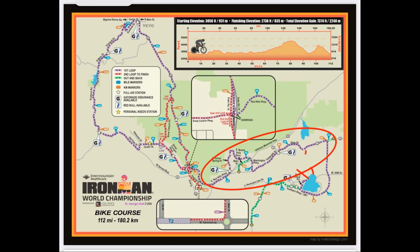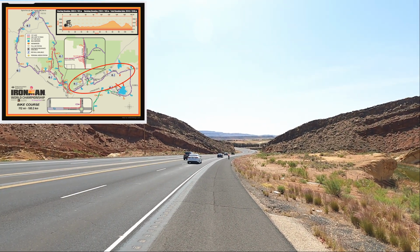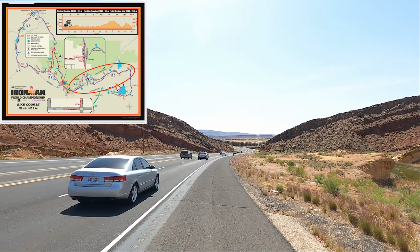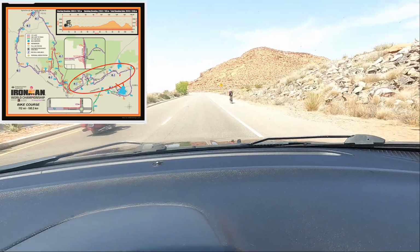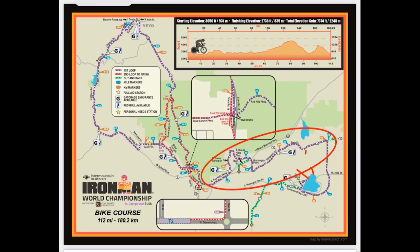Okay, after the State Street section, you turn left onto Telegraph Street. This section is up and down. Road surface is fine, but there's definitely some little short climbs going up towards St. George. Other than that, road surface is fine. And this section of the course is actually quite protected. It's where there's buildings and all that kind of jazz, so it's not as exposed as the second part of the course.